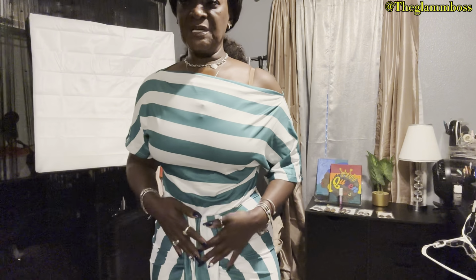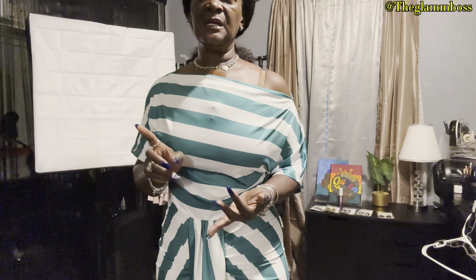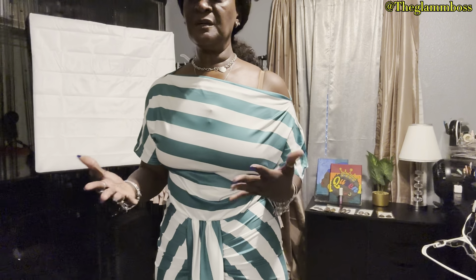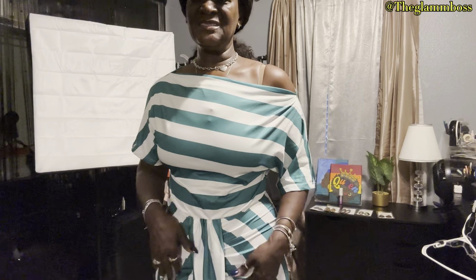All right, so let's try on the next item. Okay, so this one, I really debated on whether or not this one came in this color, green and white. It came in black and white. It came in blue and white. And so blue is my favorite color, but I don't know what made me go with the green. I think it just looked more flattering, or it looked better on the model. I don't know, but I mean, I do like the dress.